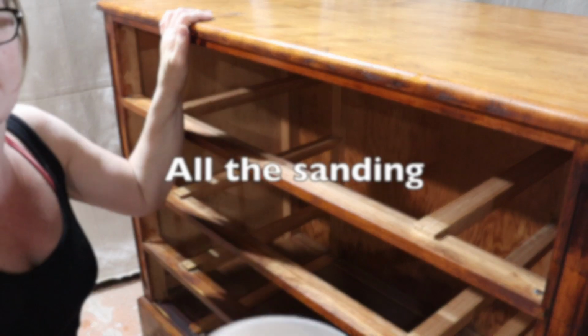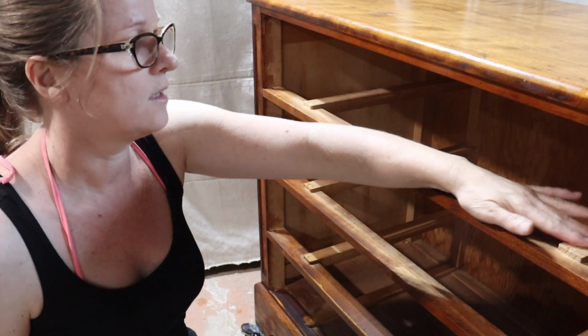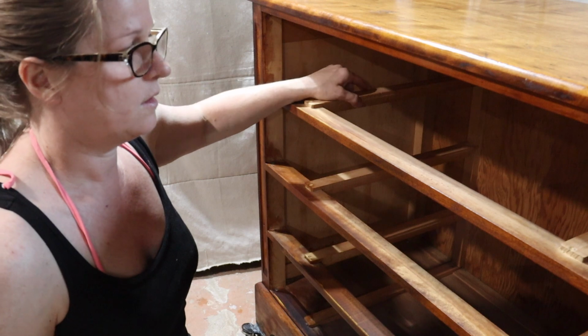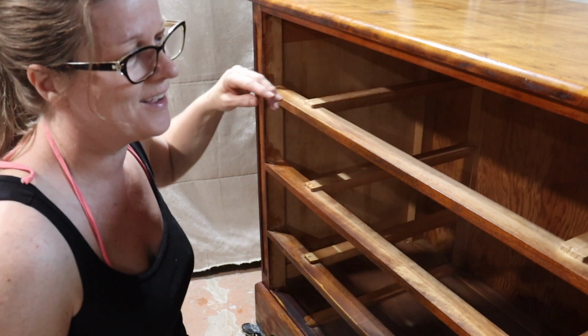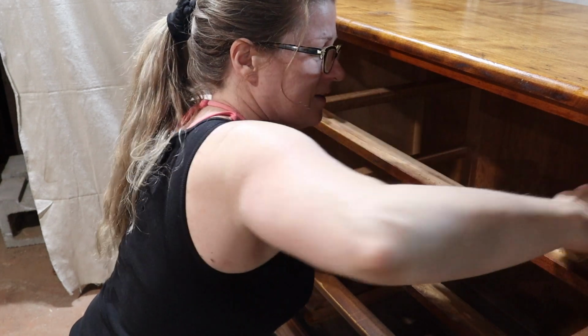I'm going to take a 120 sanding pad and run it over the edges and the top of the, I don't know what the official name is, but the things that the drawers slide in on, because it was sticking in some of the places. So I'm going to sand these. That should help them slide a bit better.